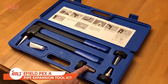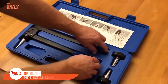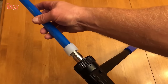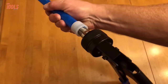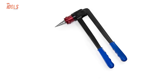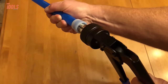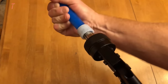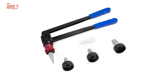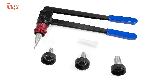Let's wrap up today's list with the E-Field PEX A-Pipe Expansion Toolkit, which is a great manual way of handling all the low to medium duty pipe expansion jobs. This tool fits ASTM F1960 standard connections and maintains high stability on DIY or professional jobs. It includes 1/2 inch, 3/4 inch, and 1 inch precision heads for accurate expansion every time.